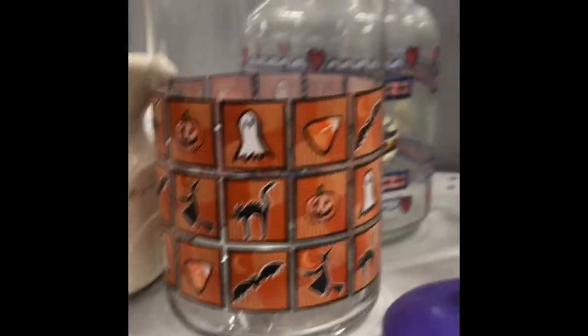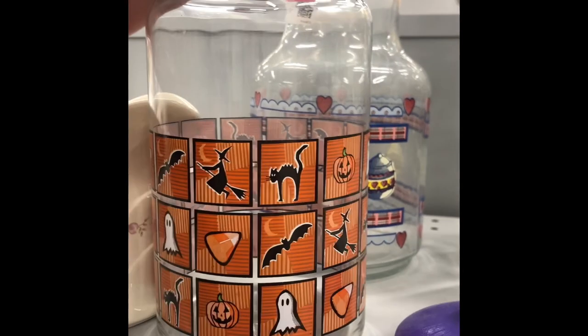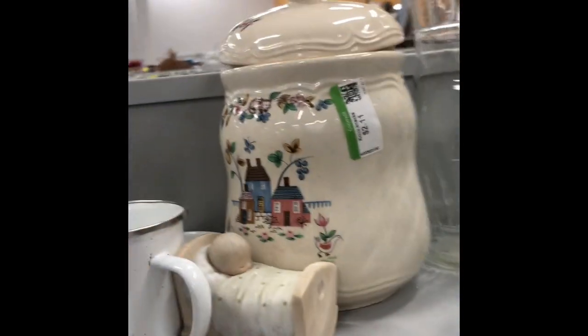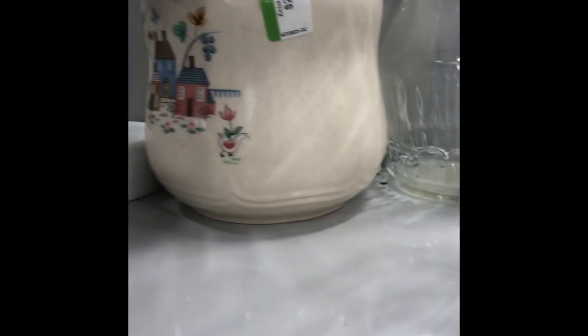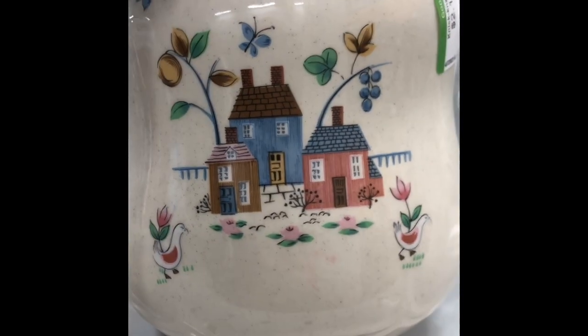So far, so good. All right, so we're in the housewares aisle. Check this out. Look how cute that is. Obviously, it's not vintage, but how adorable. But look what caught my eye. Let me move this guy out of the way. Gently. Look at this canister. How freaking adorable is this canister?